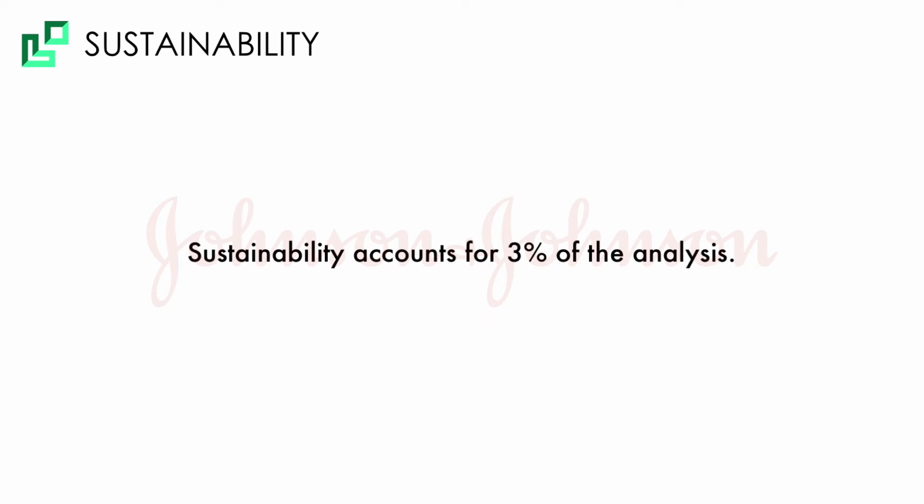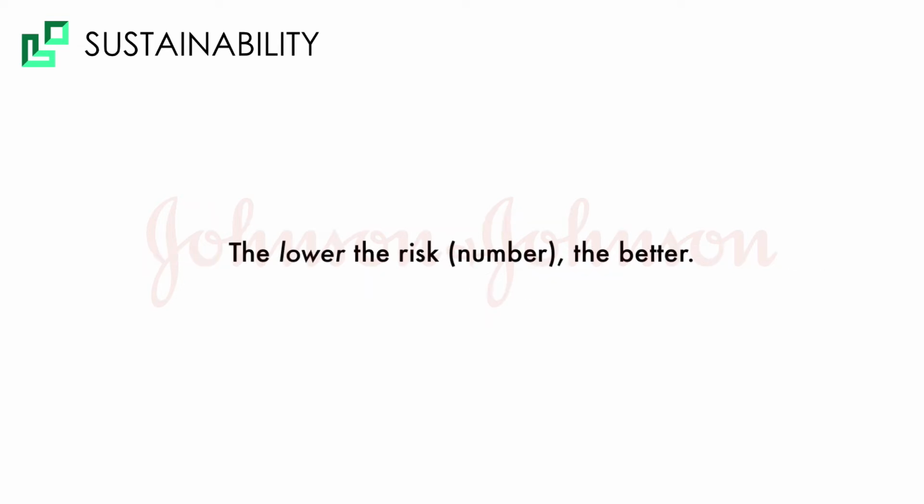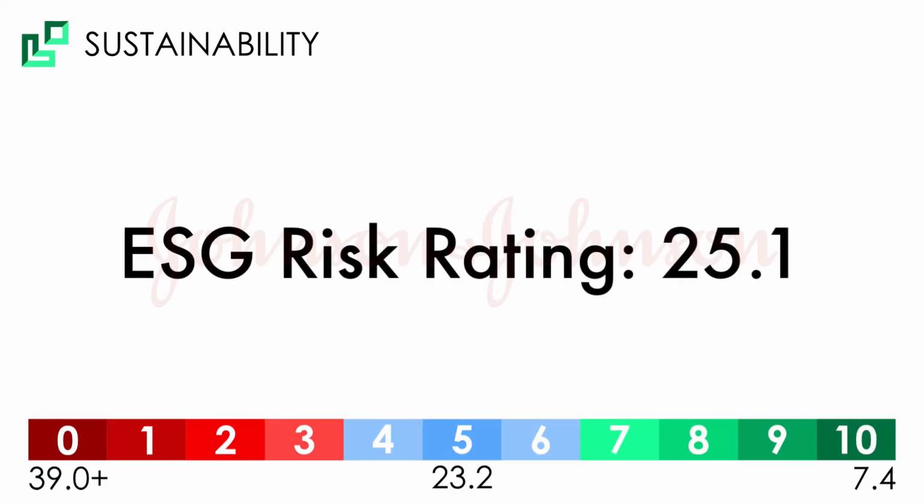Sustainability accounts for 3% of the analysis. It's basically the company's ESG risk rating and how the company is addressing these issues. The lower the risk, the better. J&J has an ESG risk rating of 25.1, and that means a score of 4.